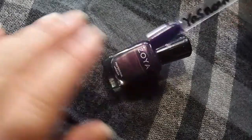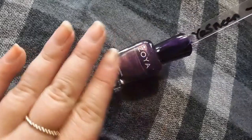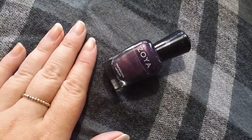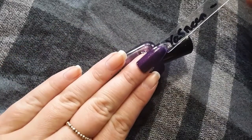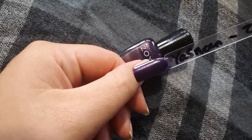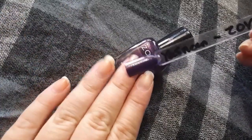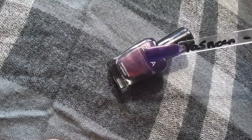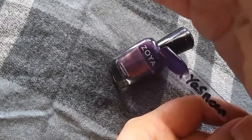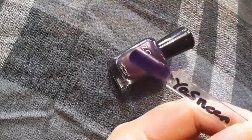Zoya's Yasmin. This is a polish that I have been wearing for, I want to say, close to 6 or 7 years now. I love this polish. It is a beautiful, beautiful deep purple. One of the reasons why I love this one is that in direct sunlight or in harsh lighting, it has a sparse glitter effect. But when you put shade on it, it has this chrome powder effect. I think it's really, really pretty.